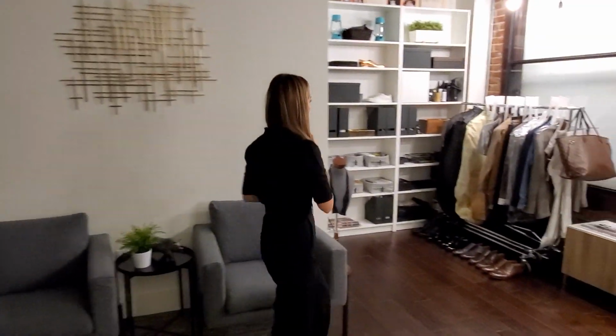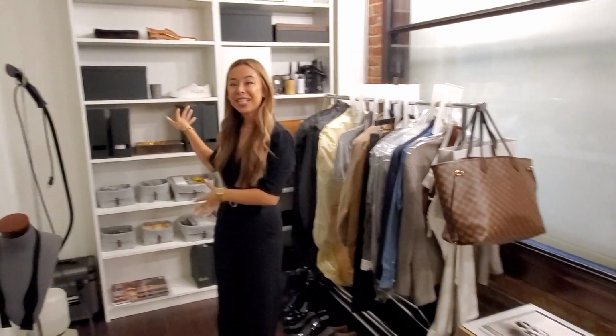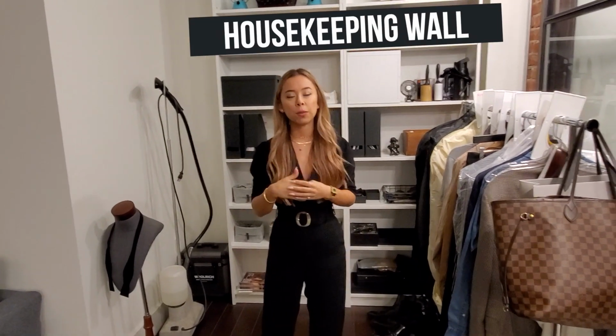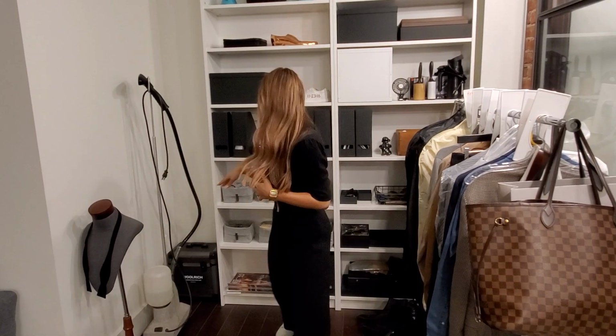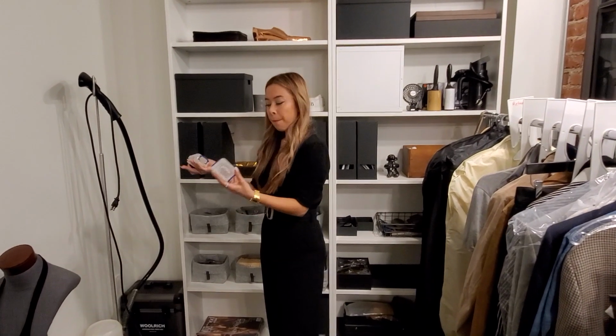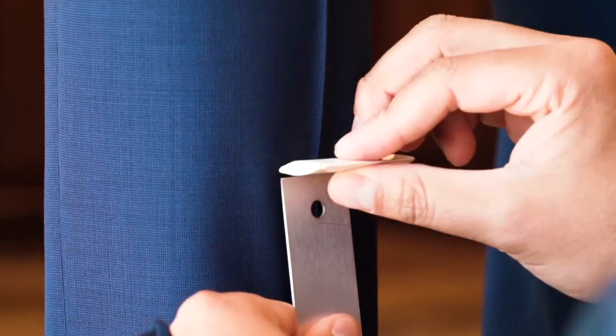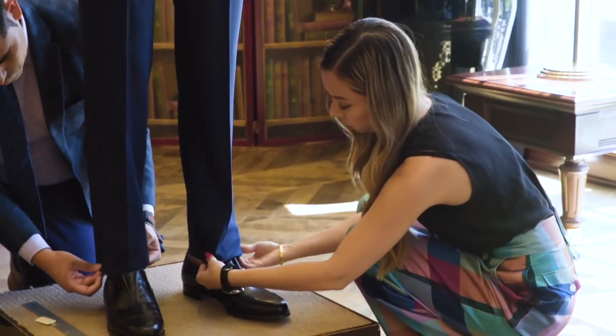And let's see, what else? Oh, we've got this wall. So this wall is all of my housekeeping in terms of my style kit. So I've got my pins here. We'll show you. My chalk pins, because I pin all the garments on my clients and then we'll drop it off at my tailor where he'll do the alterations.